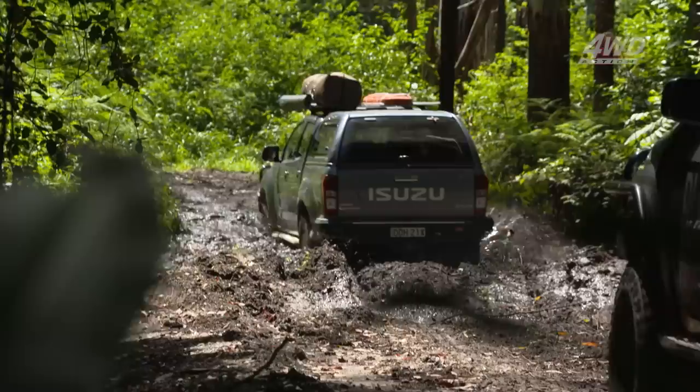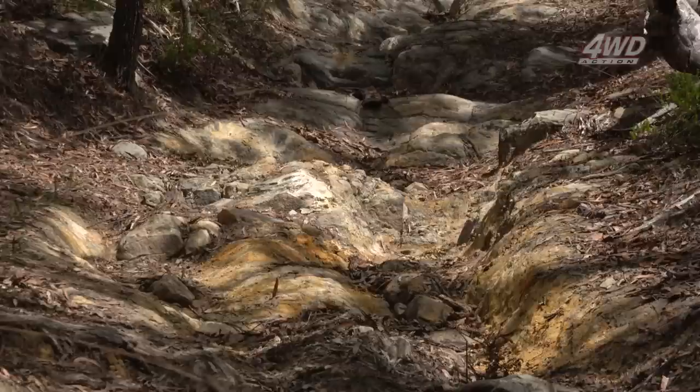Now, this rocky climb is not what you would call overly steep. However, what it lacks in steepness, it sure does make up in ruts and boulders. Oh boy. Wait till you see what's up here. It's going to be about picking a line, folks. I'm just going to take it really slow here and just crawl my way up it. A couple of these ruts would almost tip you over if you took the wrong line. Definitely wait there, Nick.